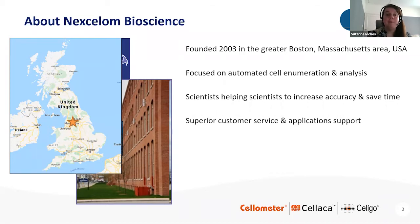We are a company that's completely focused on automated cell counting and image analysis. We don't do anything else. We really are experts in this area, and our instruments are really quality instruments. We're a group of scientists helping other scientists, and we want to increase your accuracy for these really important experiments and save you time when you're running them in high throughput as well. One of our USPs and our company ethos is to provide excellent customer service and application support to all of our customers for the lifetime of all of our instruments.